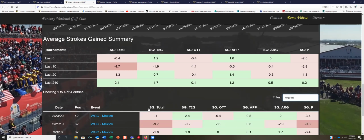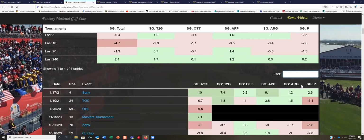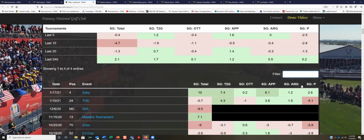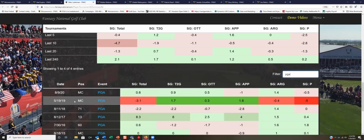WGC Mexico, made the cut every time. Nothing to get too excited about. Just look at the Houston. He hasn't played there for a while. And let's look at the PGA in 2019. Missed the cut.